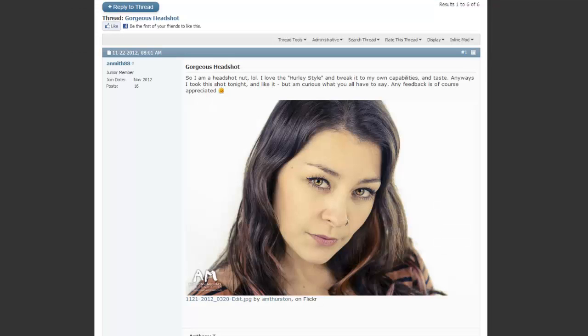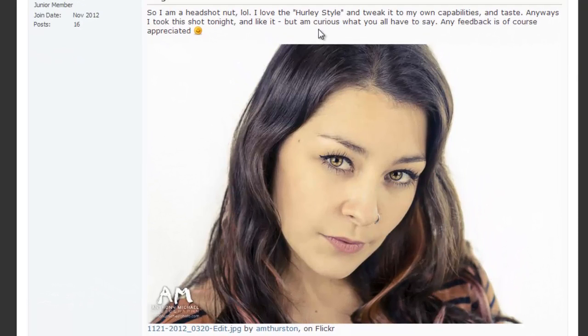We're going to start first with this gorgeous headshot by Anthony. Now, here's what I have to say, Anthony. I think you did a great job with this overall shot. You like the Hurley style, as you mentioned, and you like to tweak it to your own taste. I like the lighting that you set up in this scene. It looks great. You have good catch lights. It's a good expression. Everything is pretty solid.